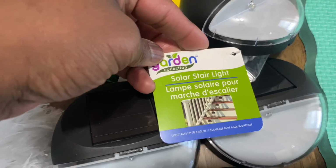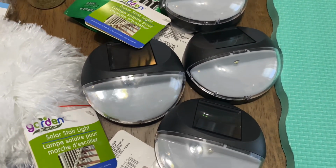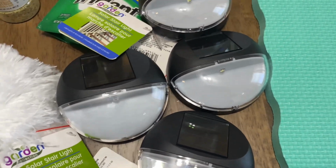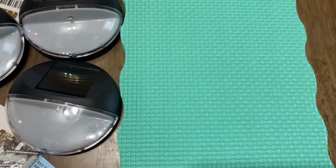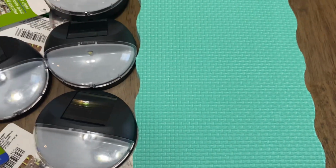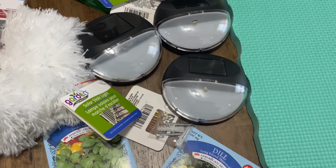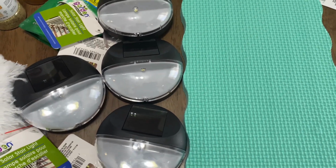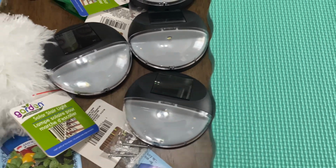So I got these, they call them solar starlights. So I got these kind. Y'all know on my other video, I had got the square kind. So I ended up getting these round ones too. So I just got 4. And then the last thing, I got another kneeling pad. The color I got was the green color. I think they had one more color, but I forgot what color it was. I think it was pink. Because, you know, I already got the purple. So I got this one. I might go back and get the pink one. So that's what I'll probably do.